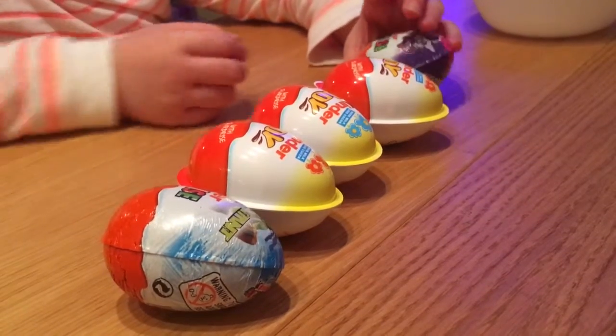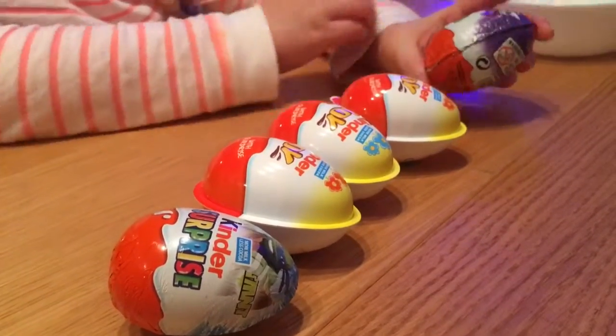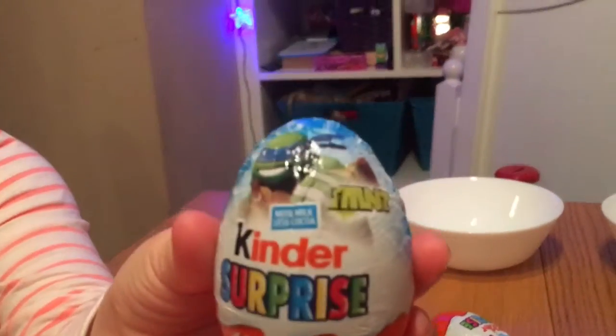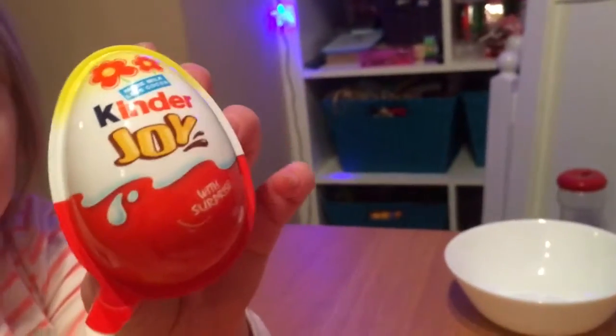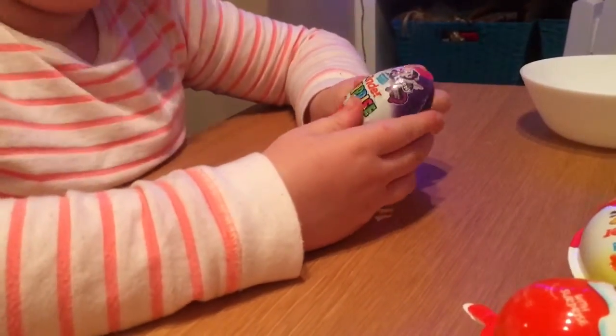So we got five. We got five new ones because we got five of the amount. So we got a My Little Pony. And we got Teenage Mutant Ninja Turtles, Teen in a Half Shell, Teen in Power. And we got a brand new one, Kinder Joy. Dun dun duh. So our first opening of the Kinder Surprises will be My Little Pony. Let's start opening.